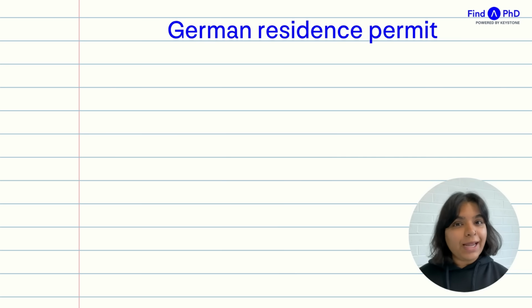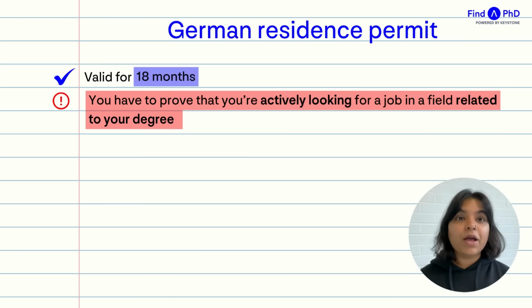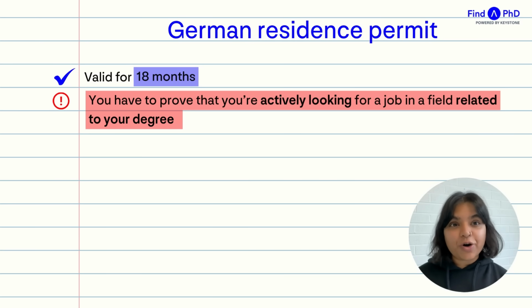Finally, let's look at Germany. If you've graduated from a German university, you can apply for an 18-month resident permit, which allows you to stay and look for a job related to your degree. You need to prove that you're actively looking for a job in a field related to your studies. But you can work in any job during the search period to support yourself.